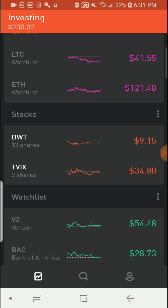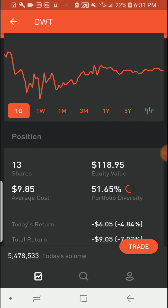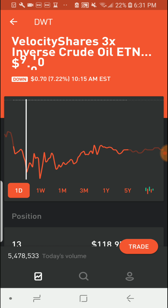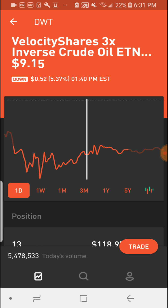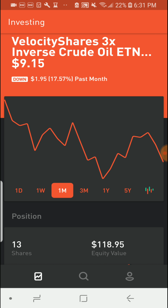So the first stock I traded today, well, I didn't trade, I just held it. DWT, I bought in like 3 shares or 4. And what I saw in this pattern today was a head and shoulders. This was one of the shoulders, this was the head, and this was the other shoulder. And I thought it was going to completely go back up, like a reverse head and shoulders. But it ended up just consolidating for a few hours, which kind of sucks. But I'm just going to have to wait it out.